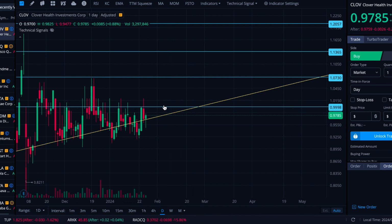And obviously this level, because we pull in fractions of pennies for stocks of this price, 0.9998. We could round that up to $1 and just say this is the psychological dollar level, which obviously, again, could just be really firework inducing in and of itself. Either folks say, I don't trust this thing at or over $1, I'm going to sell, right? And that could bring in a bunch of selling pressure.